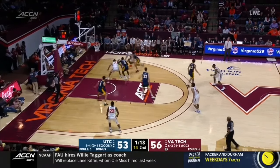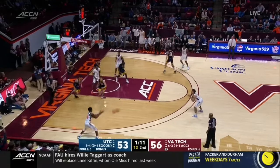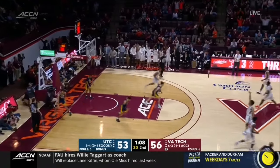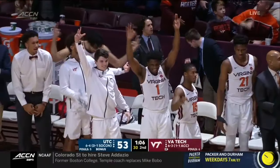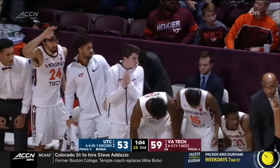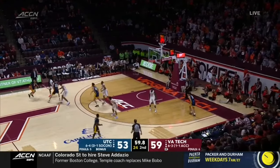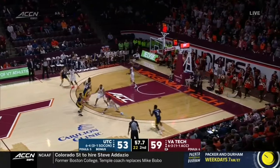Watch the acceleration through this set by Virginia Tech. Open three. Wabisa Beatty knocks it down. I'm telling you, that guy makes every big play for Virginia Tech this season. Late game plays. One minute to play.